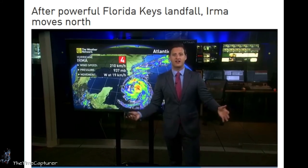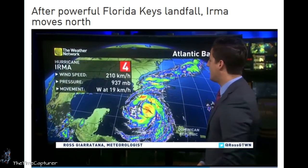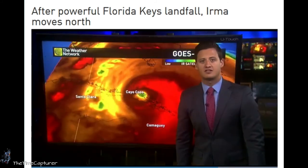Yes, if all the other hazards weren't enough, we're expecting the risk of severe weather. So tornadoes are an absolute concern anytime you get a landfalling tropical system. And that's going to be a concern for much of Florida today as Irma makes its approach from south to north. The latest stats, 210 kilometer an hour sustained wind.